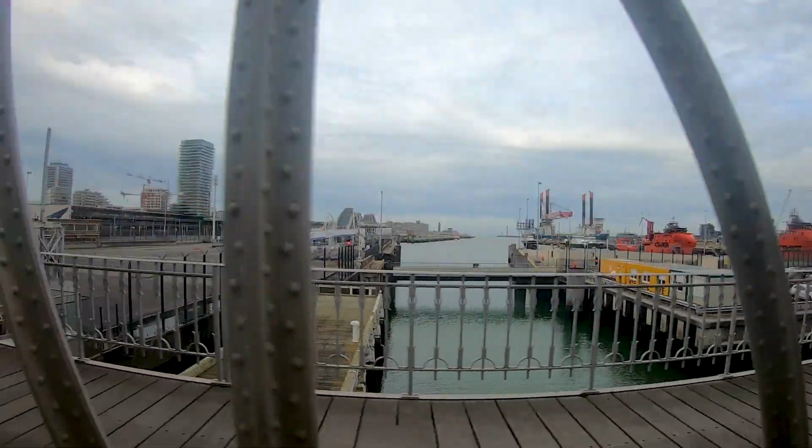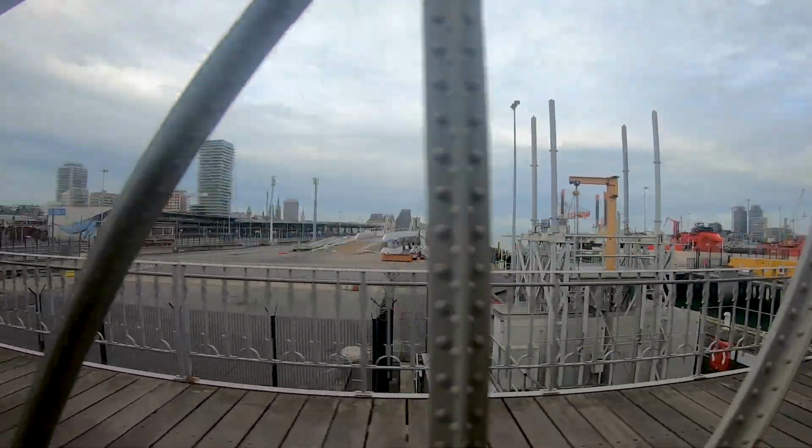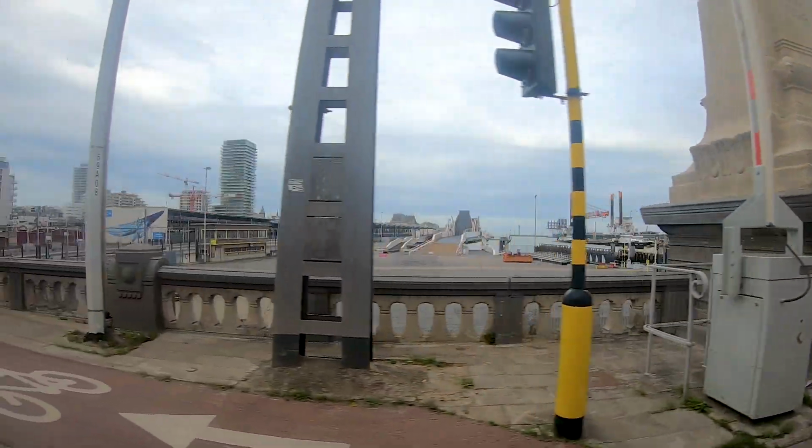That is mostly used in Zeebrugge because the inner port, which is highly frequented by big ships, is connected with a lock to the North Sea, and if this lock is in use, then they need to open a bridge and the tram needs to make a detour via the other bridge.